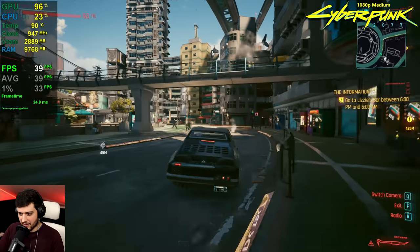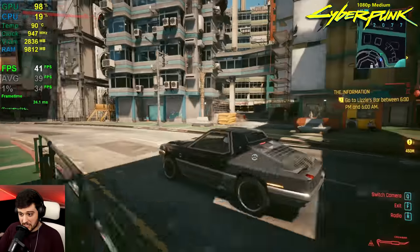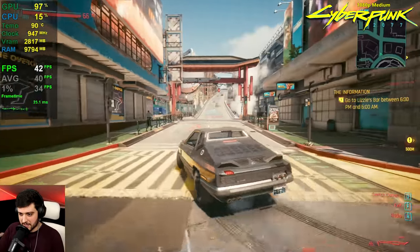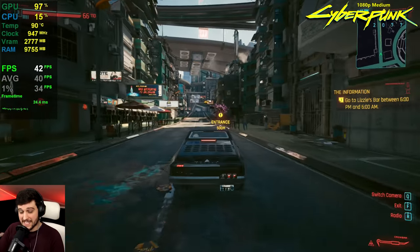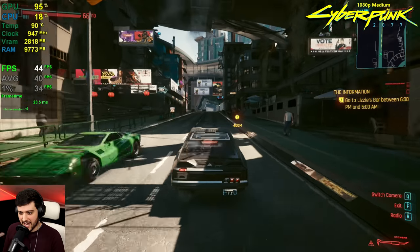We're gonna go to another very intensive area, by the way. This is not it, but it's actually pretty stable as well. No frame time spikes, no stutters, you know. Wow, I am impressed. This GPU is 9 years old, guys. It's running Cyberpunk 2077 like a champ.